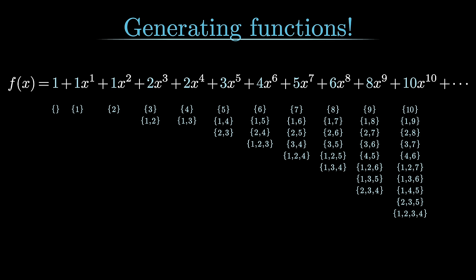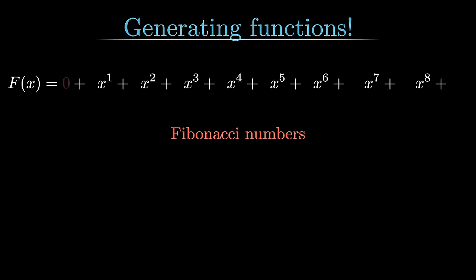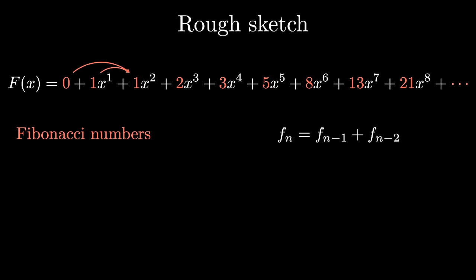There are tons and tons of examples of generating functions, but just to bring up one other one, which is especially fun, you can use the same idea to study Fibonacci numbers. So all the coefficients of this polynomial will be Fibonacci numbers, and in this case it's an infinite polynomial, so I should really be calling it a power series. I won't fully explain the details here, but I will leave them up on the screen for anyone who's curious.